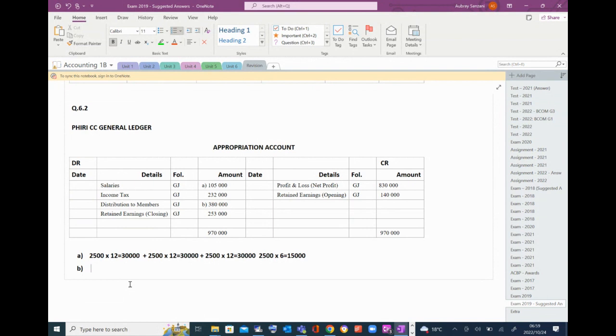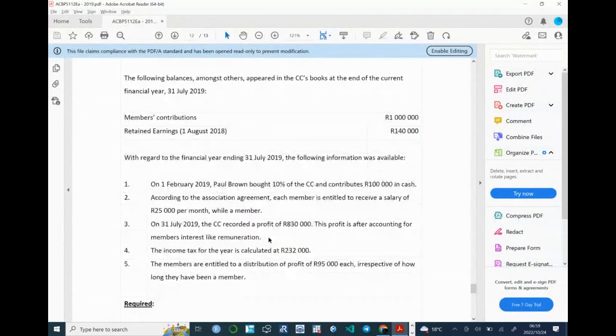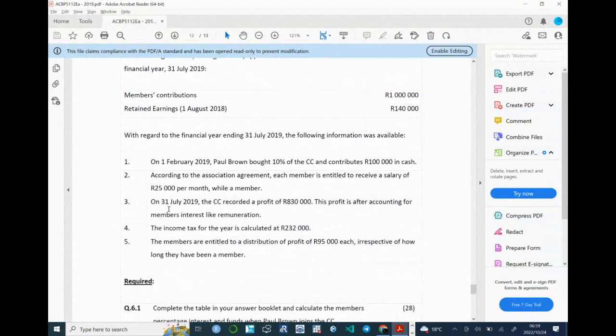So we've dealt with the salaries bit. And then obviously you come here, salaries. In fact, let's just finish off information before we go any further. On 31 July 2019, the CC recorded profits of 830,000. The profit is after accounting for members' interest, like remuneration.